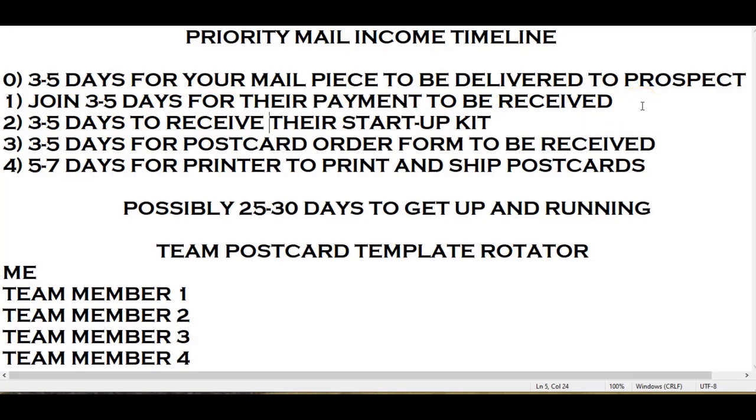Then the company will in turn process that order and send it back out to the prospect. Their startup kits will be received within another 3 to 5 days. So now we're looking at possibly on the high end 15 days it's going to take that prospect turnaround time to receive their startup kit.